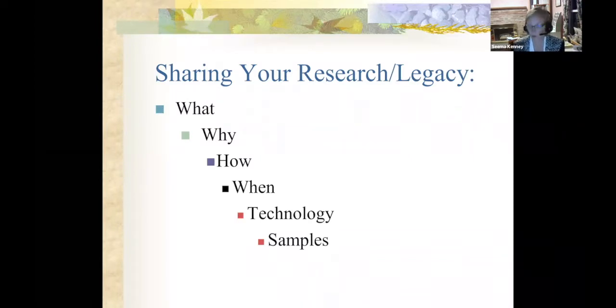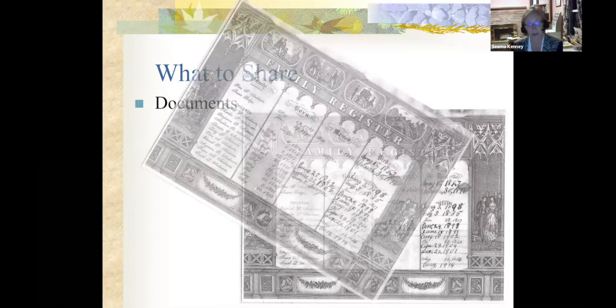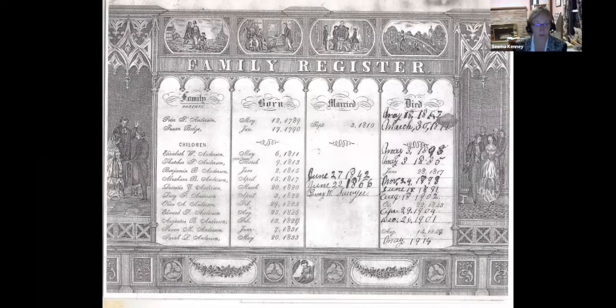So we're going to start out tonight with what to share. There's one easy answer, right? We share everything. Maybe not quite, but the easiest thing, of course, to share is when you find that really nice document. This is a document that my cousin had for part of my father's maternal line. It's absolutely gorgeous. Some of the inks are in color if you get to see the original, which I don't even have. I have a photocopy of the original.